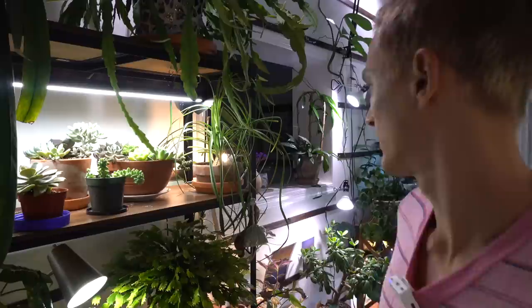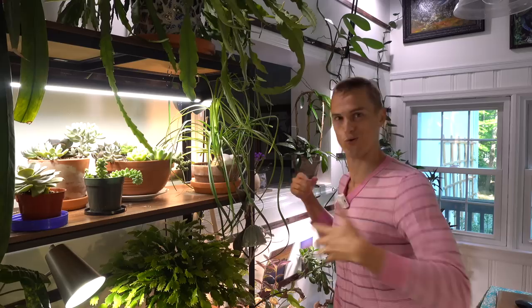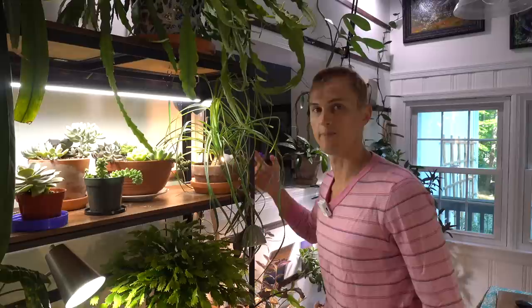So another corner piece beauty would be this guy, the Beaucarnea recurvata, the ponytail palm. Look how gorgeously it fills out a corner. I just love it. And it has this really nice caudex trunk, which makes it a perfect plant for drought tolerance inside the home. So if you are a traveler or a forgetter who forgets to water, this is one of the best plants to grow. It's awesome, it's unique, and it requires very little water.